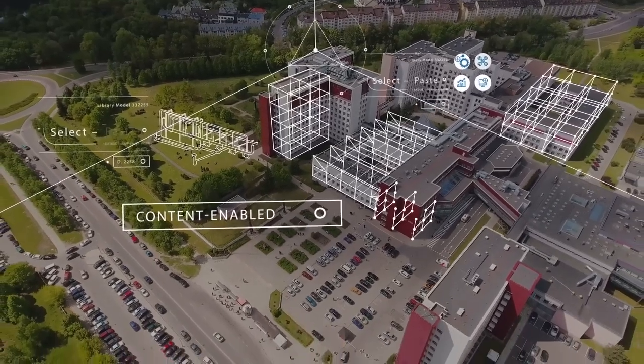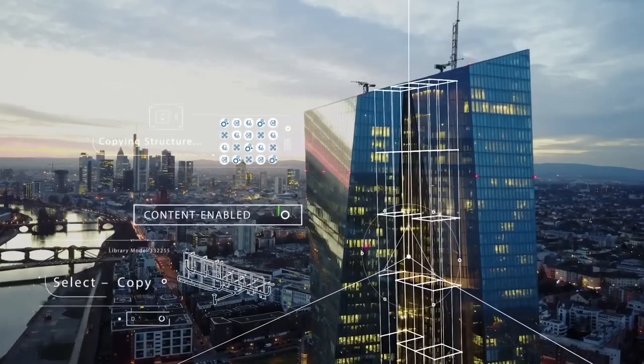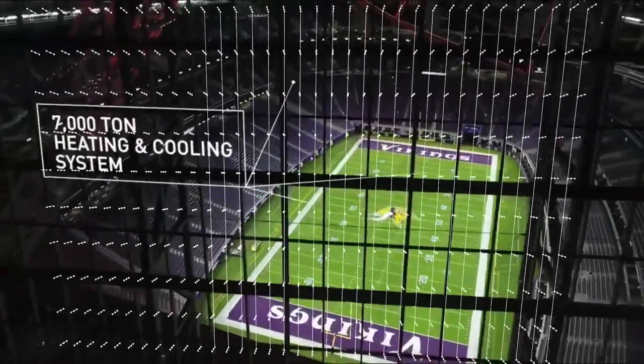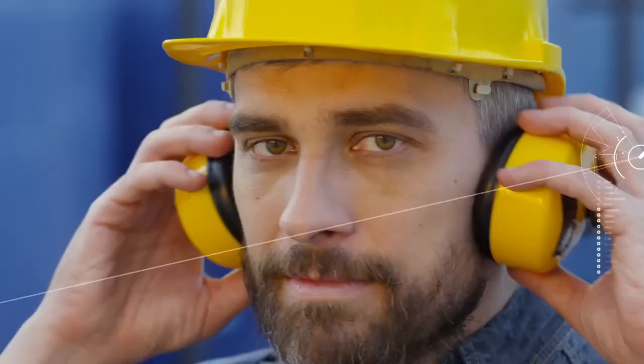With robust libraries of building components and manufacturers' data, you can streamline design, estimating, and installation, and know in advance how systems will perform, predict cost, and manage schedules. Trimble's constructible process is more than visualization. It's a total digital transformation, and the confidence of knowing we've got this covered.